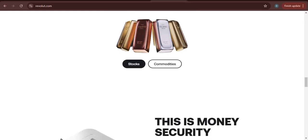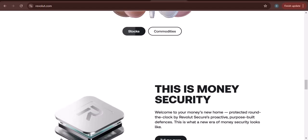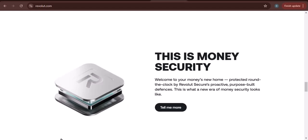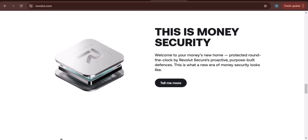What are the limits for sending money to Nigeria with Revolut? The maximum amount of money you can send to Nigeria with Revolut in a single transaction is £10,000. However, you can send up to £50,000 in a single day.